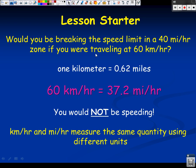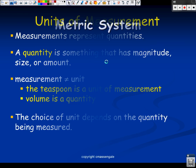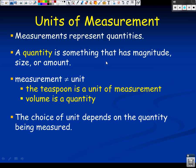Kilometers per hour and miles per hour measure the same quantity using different units. So units of measurement. This is where your notes fill in. Now, just to kind of give you a heads up, we will very rarely take notes like this. You will not have fill in the blank notes. The reason why, because it takes forever for us to get through some of the stuff we got to do if I gave it to you this way. So we'll talk about later how we're going to do notes in the future. But this is the first one. It just kind of gives you a good idea.